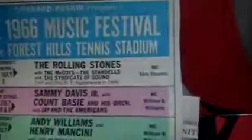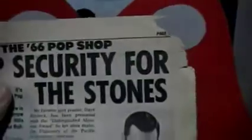And the other side of this article has some information about security for the Stones coming up for the tour, and a picture of the band as well.